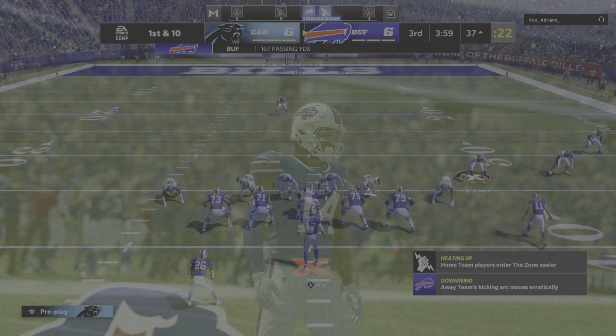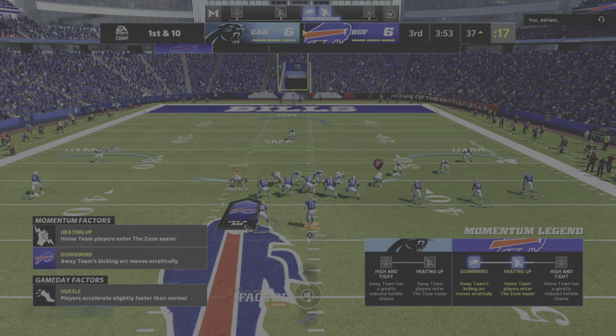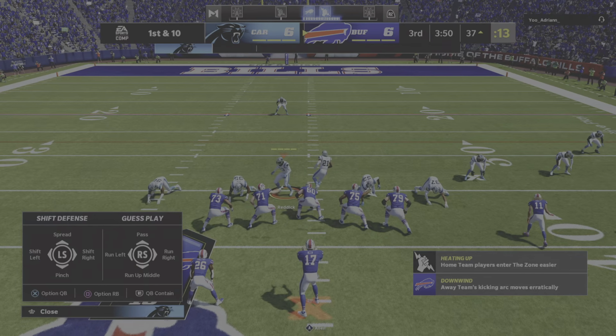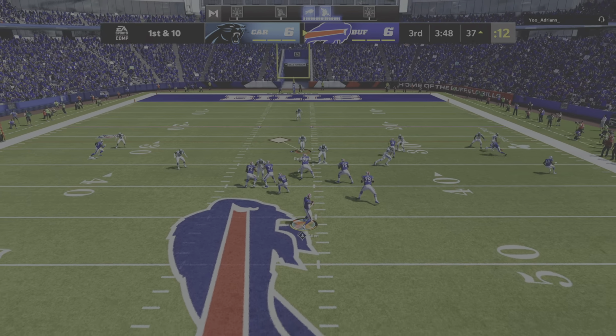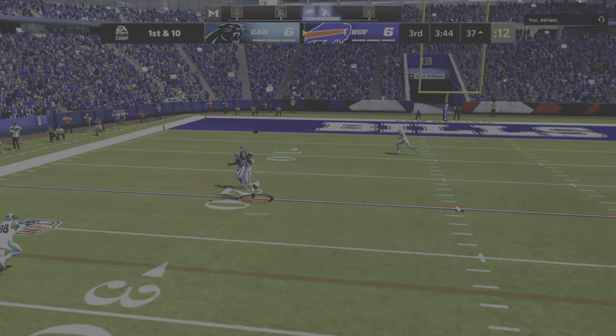Oftentimes now, offenses aren't nearly as precise as days gone by. They just tell receivers, find an open patch of grass and let the quarterback find you. And that's exactly what they did on that play. First with the pass through the air, nice chunk of yardage there, and then additional pickup with his legs after.